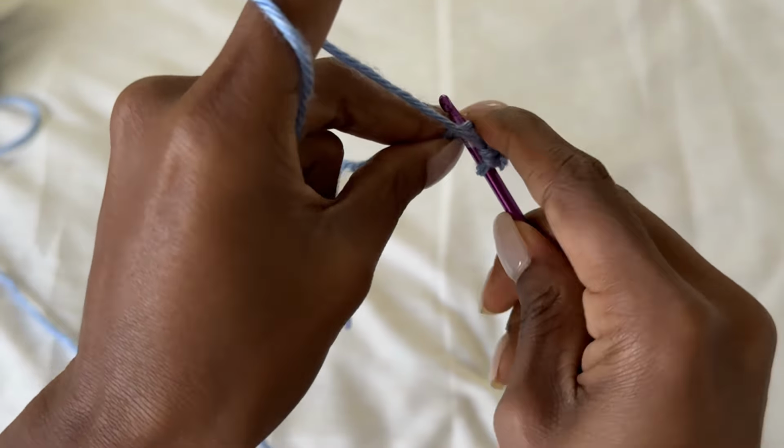Okay, so this is something else I've learned. When you get to that last stitch, or that last hole at the end, you just basically do the same thing, push it through, yarn over again, and then pull it through those two loops. So now you're basically at the end of your chain.